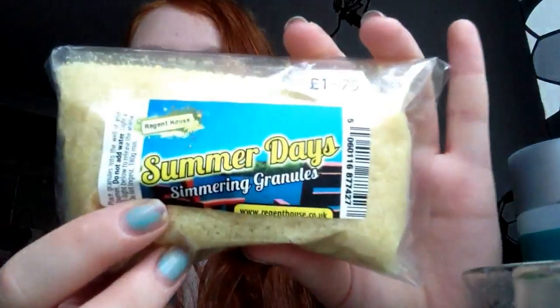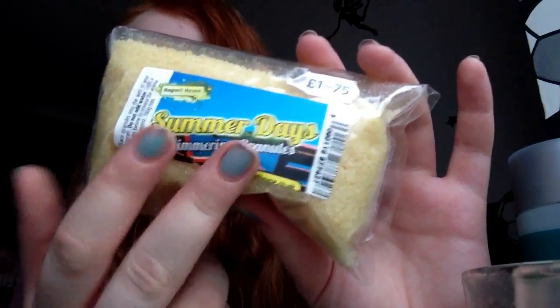Sorry. The next things are for your home. And these are amazing little things. They are simmering granules, and I have Summer Days, and it kind of smells of sunblock, but in a good way. Normally when you're walking in the sunshine, all you can smell is people smothered in sunblock, even though I can just smell myself, but that's all you can smell in the summer, and that's just what it reminds me of. But then it's got floral notes and fruity notes.